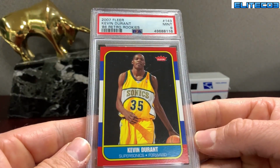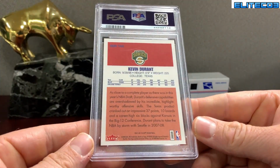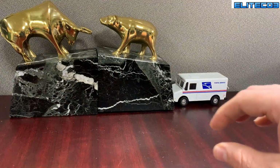Fleer, Kevin Durant, 86 retro rookie. This one got a 9. This card was going for like $800 or $900 at one point. It's probably like $300 or $400 now because everything kind of got cut in half. But I think stuff was just getting too high there.